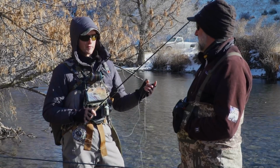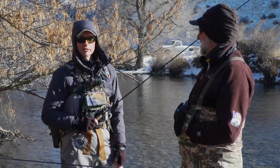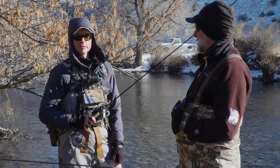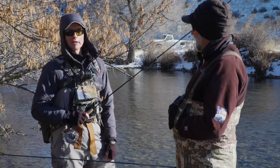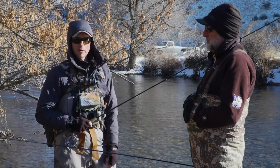Kurt and I used to fish this river when I lived here originally, 10 plus years ago now, and we'd get out and do lunch break sessions together, and it's been ages. Daily. Yeah, almost like 3 times a week at least. Yeah. And it's been a long time since we fished together, so it was about time.